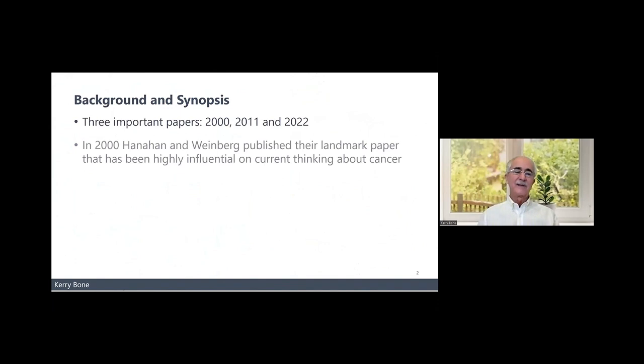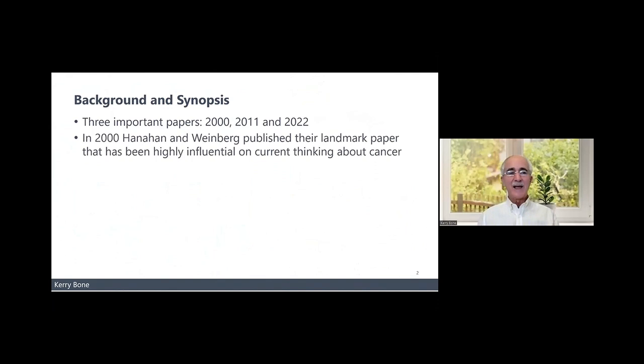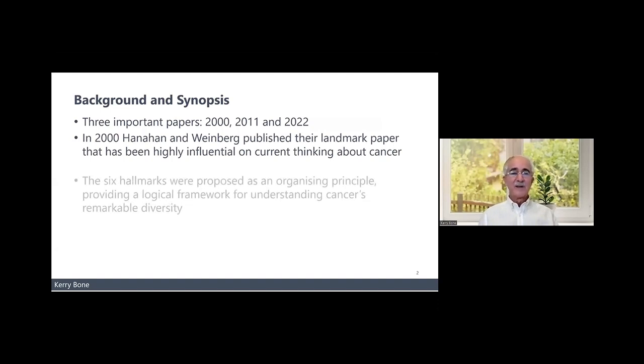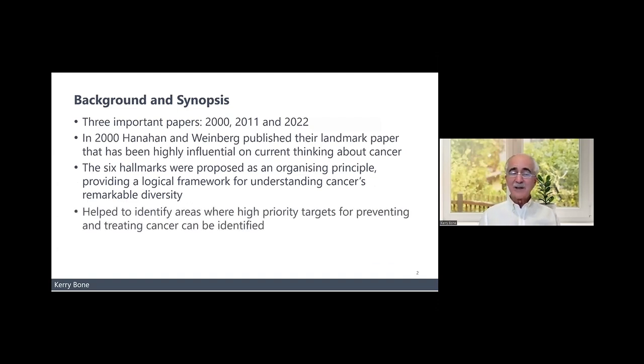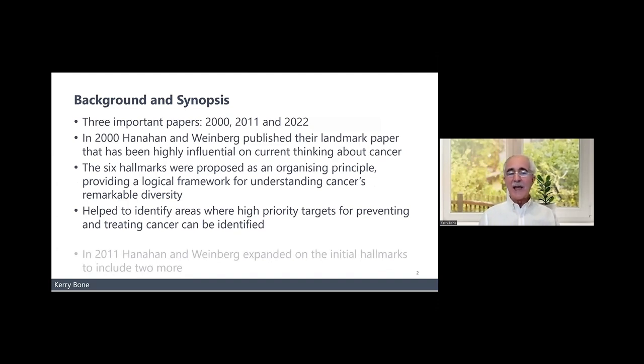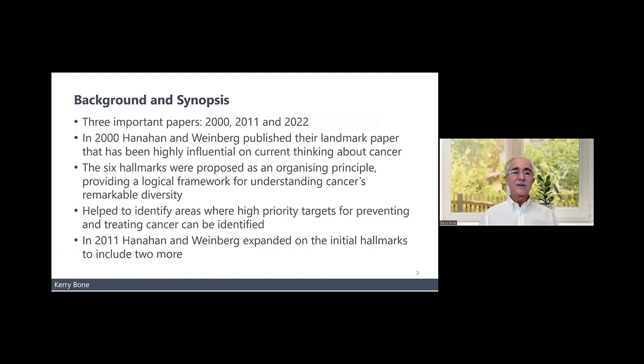It was in the year 2000 that Hanahan and Weinberg published their landmark paper that has been highly influential. Indeed, they help us identify points of potential therapeutic intervention and indeed preventative intervention in cancer. Originally in the 2000 paper, 6 hallmarks were proposed, providing a logical framework for understanding cancer's remarkable diversity and why cancer cells are so different from normal cells. And as mentioned, it was seen to help identify areas where priority targets for preventing and treating cancer can be identified. Then in 2011, Hanahan and Weinberg expanded on their initial hallmarks to include 2 more.